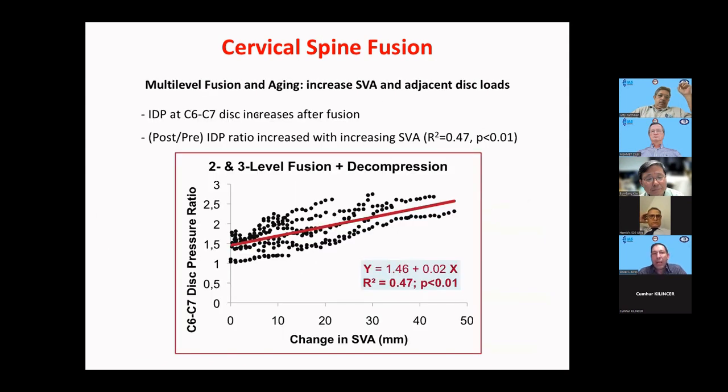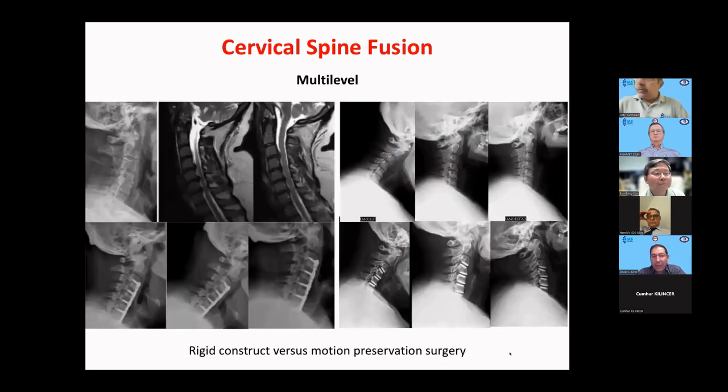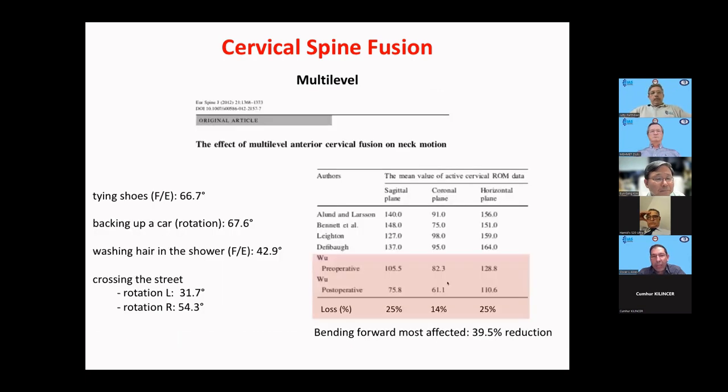If you look at multi-level fusion and aging, with aging you normally increase your cervical SVA, and this will enormously increase the adjacent disc load. The pressure in the discs will increase with the changes in SVA. And if you do multi-level, this just amplifies the increase in stiffness and the increase in range of motion of adjacent levels. So you agree with me that this rigid construct is very different from this situation where you can preserve motion. And bending forward is most affected.